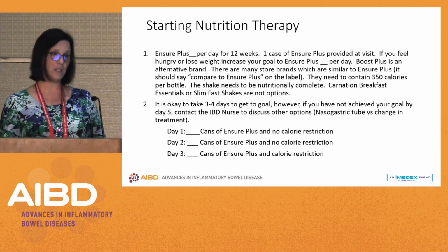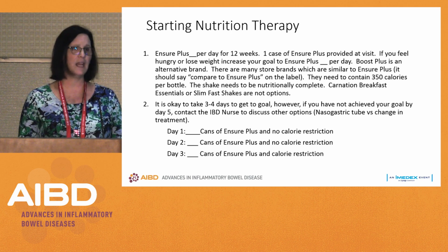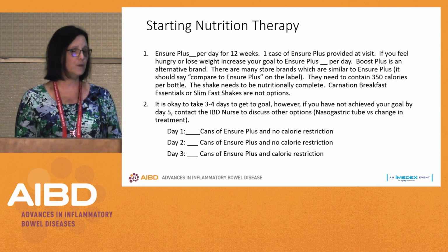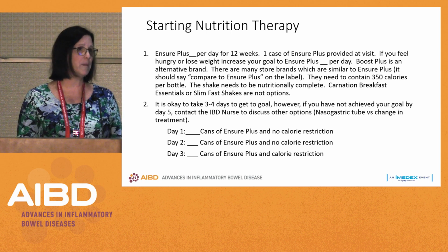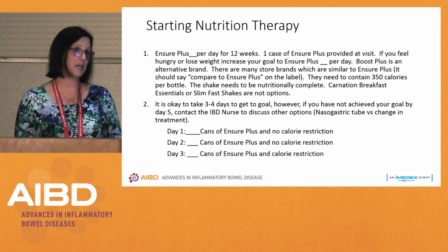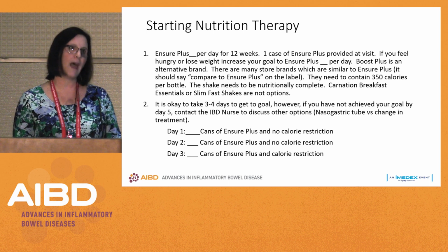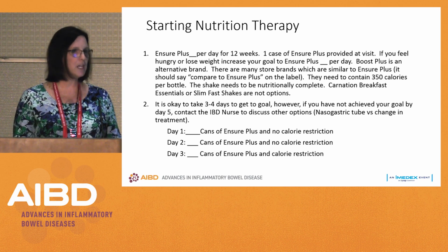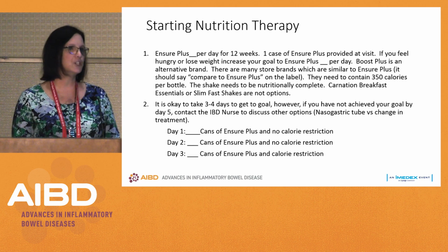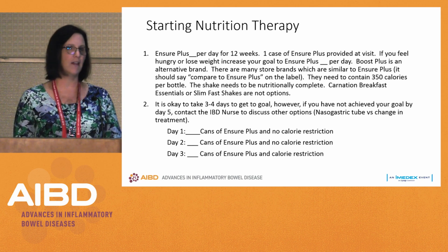And then in point 2, we said, how can you ramp up? If you're sick, not feeling well, you're not going to be able to just drink 6 cans a day and restrict all of your calories from your other foods. So we said, okay, on day 1, maybe you're going to drink 1 or 2 cans of your nutrition therapy, and you're not going to calorie restrict. On day 2, you'll increase that to maybe 4 cans a day with no calorie restriction. And then on day 3, you would be up to full therapy and start to reduce your calories. If we were going to 90%, they'd be able to eat 10% of calories, and if they were at 100%, then they would do none.